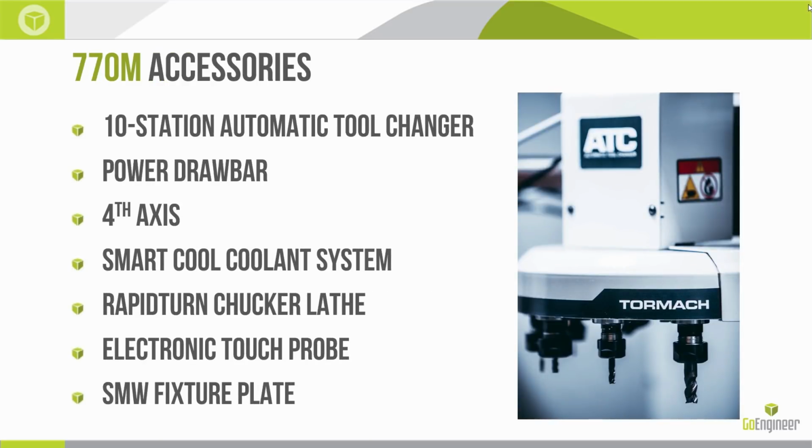So as I mentioned, I talked to Chris Fox over there and told him this is what we want to do with the machine. This is what we're trying to get out of it. And he set us up with all of the accessories you could want, fully loaded out, 10 tool automatic tool changer. As for us here at GoEngineer, where machining parts is not our primary job duty, the ability for us to start a program and let it run, doing tool changes when we need to, and not having to be at the machine during the entire cycle time has been huge for us.